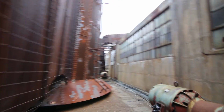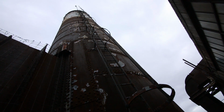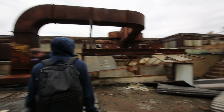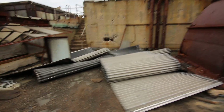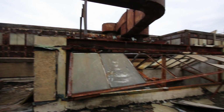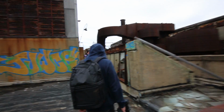So we're on the roof right now, and this is ridiculous. Look at all this scrap metal that's fallen down, all the windows that have shattered. Josh keeps stepping on glass, freaking us out.